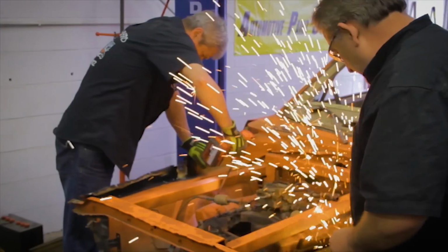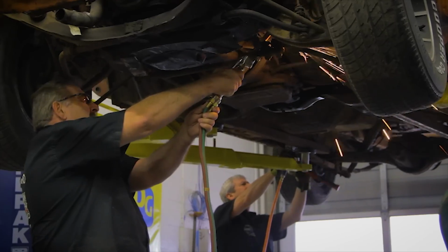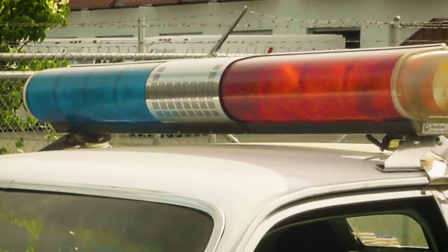Coming up, sparks will fly and suspensions will fall as the General Lee Freeway Jump Car continues its transformation. And still to come, Mark may have gone too far with the General Lee's owner.